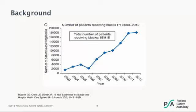Another finding, though, in the University of Pittsburgh study is the increasing number of nerve blocks performed each year. Here in this large multi-hospital study, the number of nerve blocks has risen at a rapid pace over the 10 years reviewed. This increase may partially explain the fact that the absolute number of wrong site nerve blocks has not decreased as rapidly as we have hoped. Nevertheless, the current number of wrong site nerve blocks is still too high.